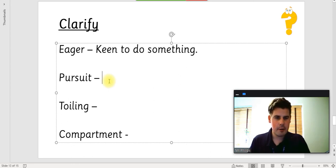What about the word pursuit? It said that he was worried that Master Titus might be in pursuit. So what does pursuit mean? Pause the video there and write down your definition of pursuit.